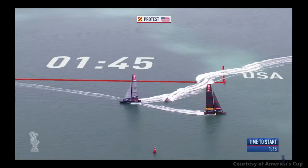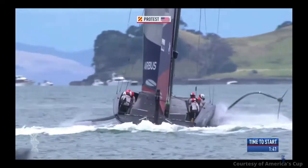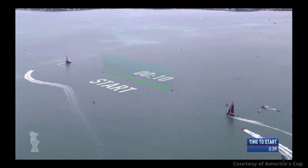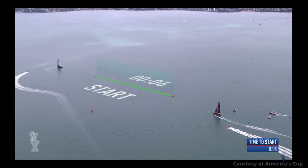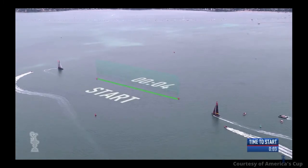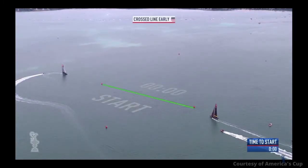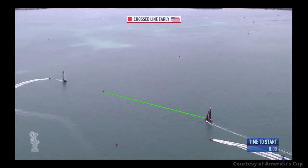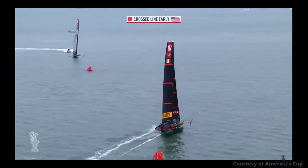Round robin 1, American Magic, this time against the Italians. They come crashing off of the foils, trying to get a port starboard penalty. This is the result. No penalty on Luna Rossa, and they come off the foils. Then they can't even get the boat back to the start. But Jimmy Spithill was able to do that. He got his boat back on the foils and put his bow close to the line. Boom, there's the gun, Luna Rossa crossing the starting line. American Magic, you see that big white wake, that big right-hand turn. They turned too late to get back to the start.